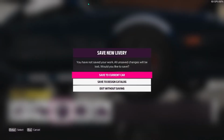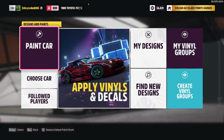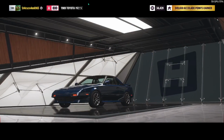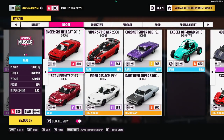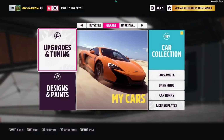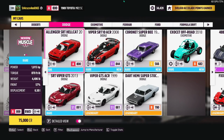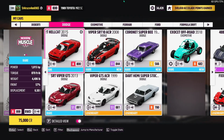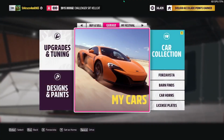So I'm going to run a little bit of an experiment. I am going to have one car with low horsepower that's very light against a car with high horsepower that's very heavy. They are both going to be in A class. I have this 1989 Toyota MR2 SC that I have already tuned. I really haven't played around with it much. On the other end, for our high horsepower, high weight, I'm going to have this 2015 Dodge Challenger SRT Hellcat. 1,015 horsepower, but 4,406 pounds. Very, very heavy. Our car is 300 horsepower, but half the weight.